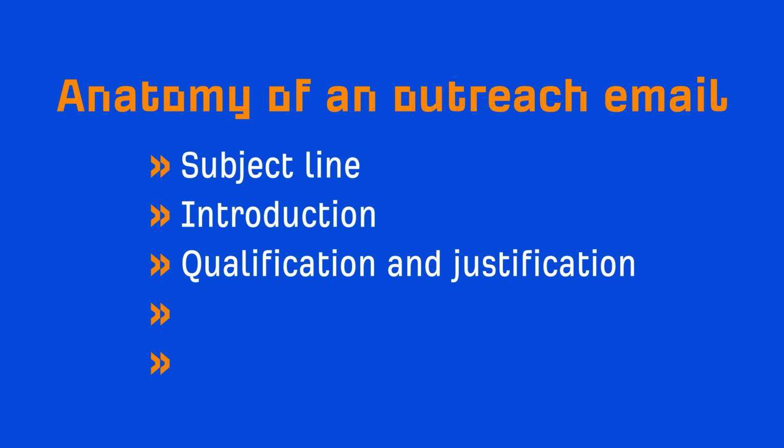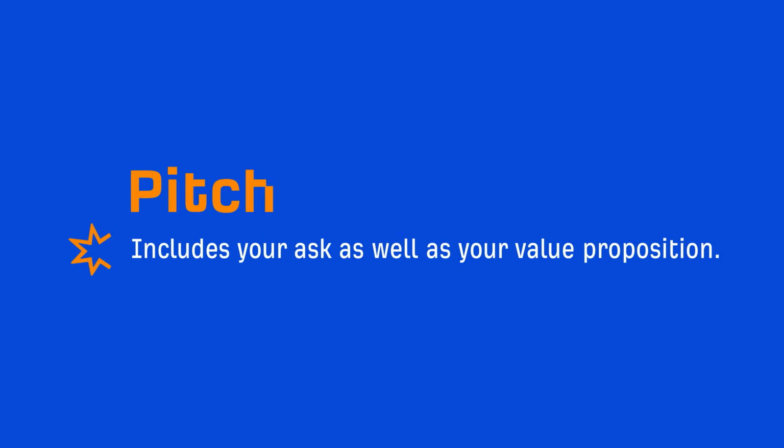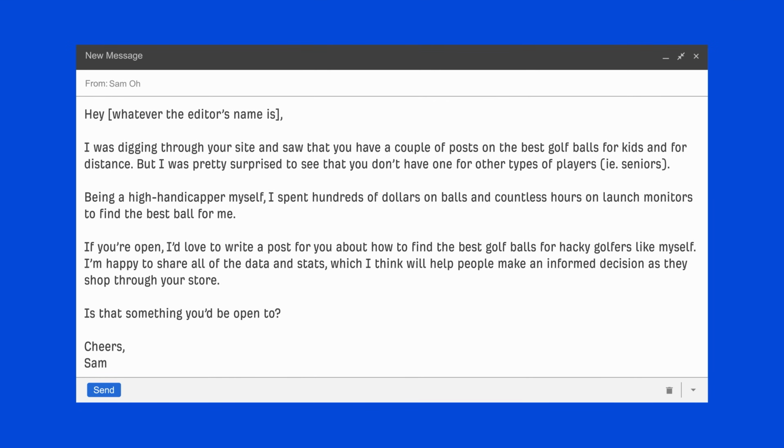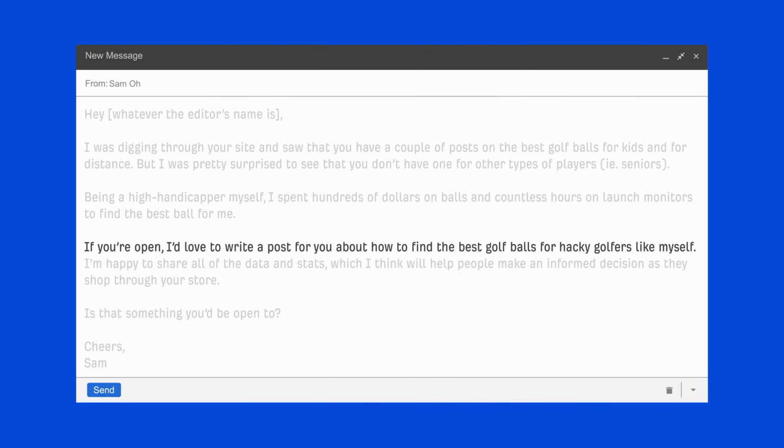And obviously, the next part of the email is the pitch. The pitch essentially includes your ask as well as your value proposition. And generally speaking, the stronger your value proposition, the higher the chance of getting a link. So for a guest posting example, I said, if you're open, I'd love to write a post for you about how to find the best golf balls for hacky golfers like myself.